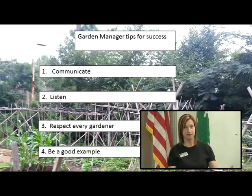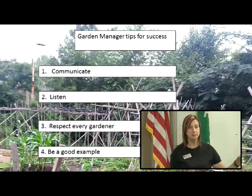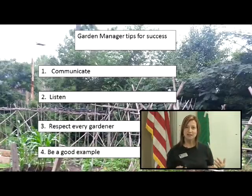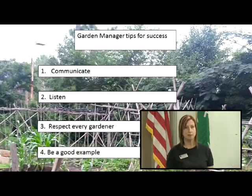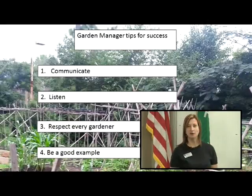They're going to get a vent. My tomatoes were here yesterday, they're missing. I don't know, but somebody took them. And that person had been looking at my tomatoes for three weeks, so I know that's the person that took them. And so you just have to smile and let that person vent and then be able to calmly address the situation. So a garden manager needs to be a good listener.